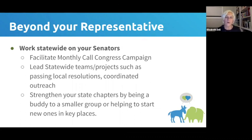Also leading statewide teams or projects such as passing local resolutions and coordinated outreach. That can be really helpful and valuable in just raising awareness about the issue and demonstrating support to our senators as well as our representatives.